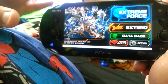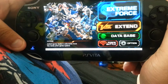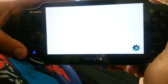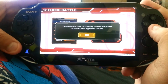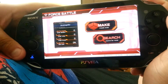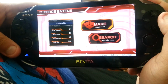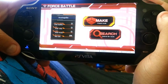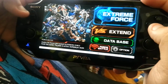Now, I do have a little disappointing news. If you're one of those Vita owners who likes to play online, you will be a little disappointed, because Battle Force is only available with ad hoc mode. As it says here, please take note that a matchmaking session is not possible between different application versions. This will remove you from having your PlayStation Vita connected to PSN, turning it to ad hoc mode. That's something I was really disappointed with. I was really looking forward to actually battling people with my Gundams online and having a fun fight.